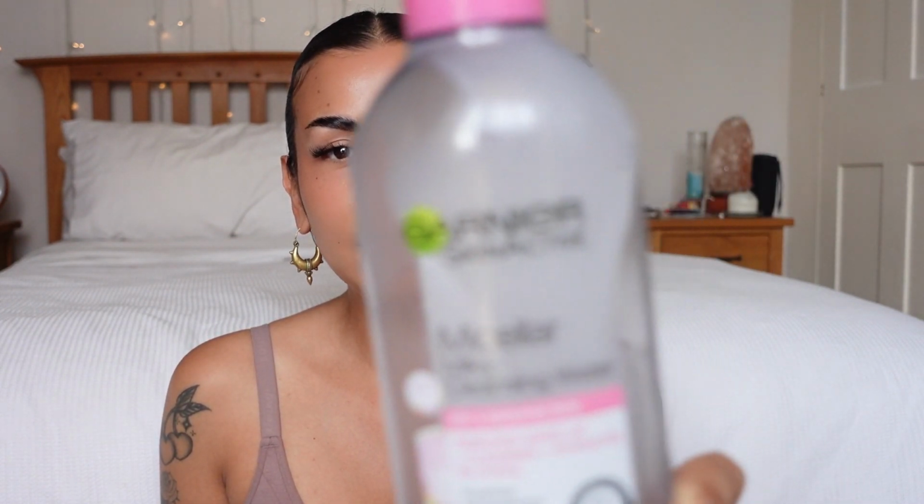It's not really expensive. Do I like this? Yes. It's as simple as yes. Would I rebuy this? Yes. I just always have it on the go. Garnier Micellar Water. However, this time I bought the wrong one. I bought the Milky Cleansing Water.